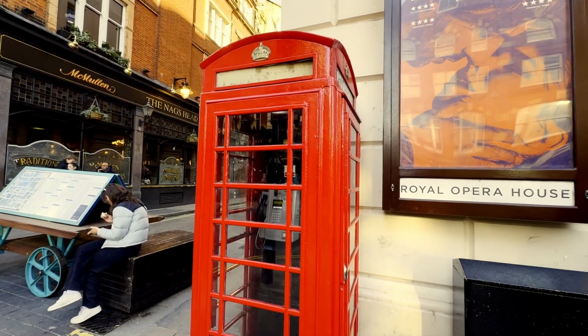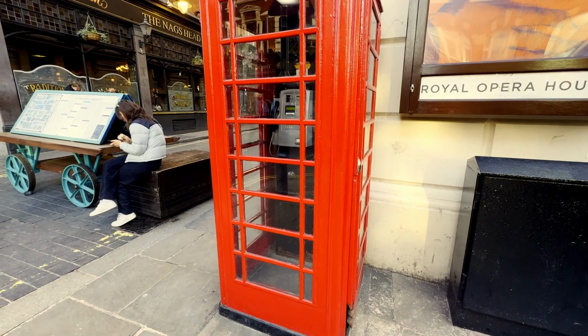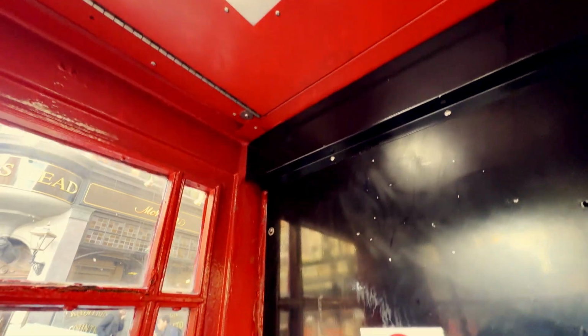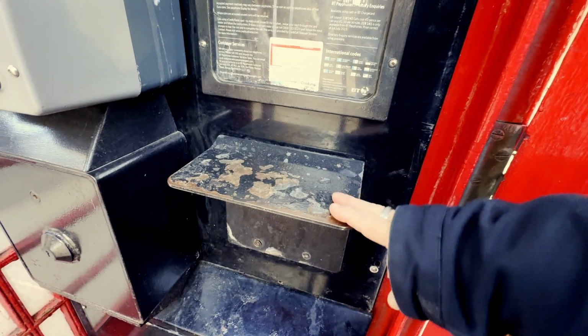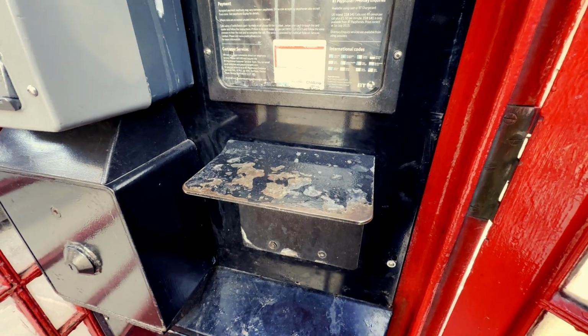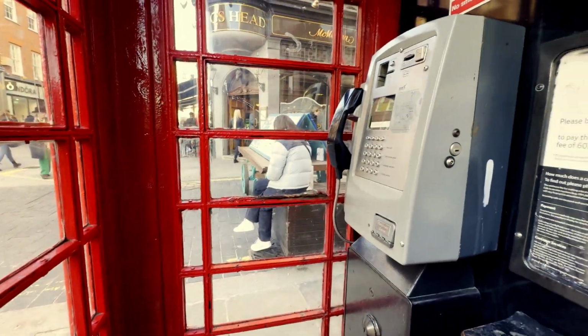And here we are, ladies and gentlemen, with a fully working K6 box. Let's go and have a look inside. Obviously in here things have changed. The actual phone unit has changed. And this here used to have an ashtray on it at one point, and it's where the books would have been in the days when you had books. So you can see the construction of these.